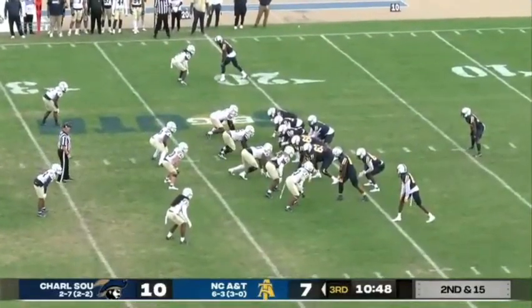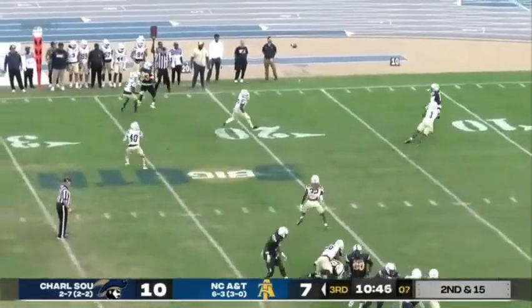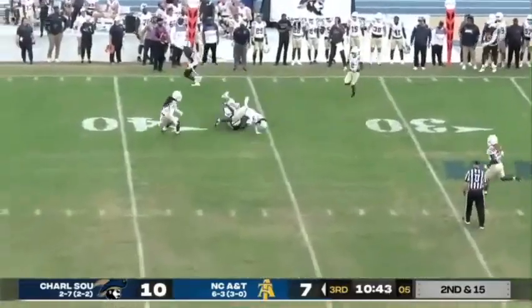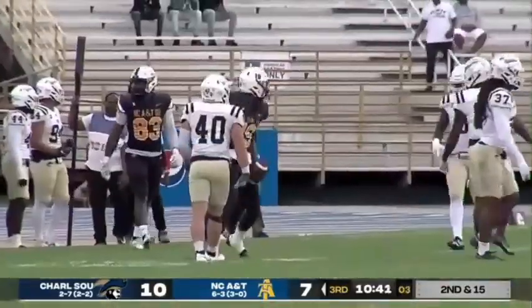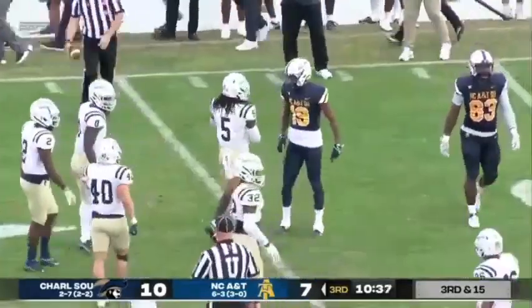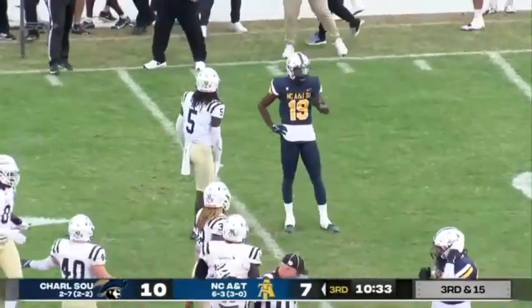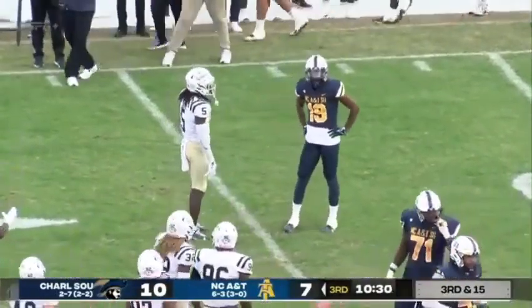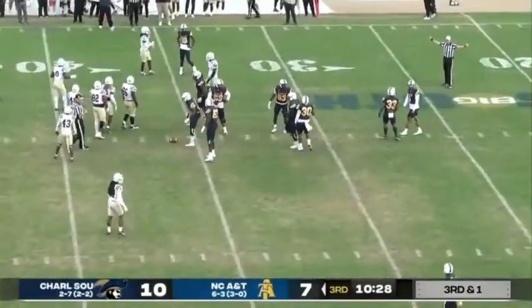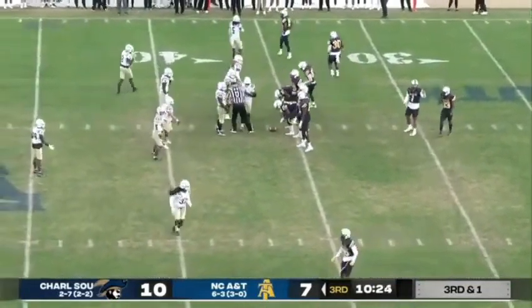Fowler will go under center. Rolls out. Under pressure, throws. That one is complete to Leslie. And it will be just shy of the first down marker by about a yard. 19, Zach Leslie. Fowler took a big hit from Anton Williams on that play. Third down and 1 for the Aggies. Third and 1 for North Carolina A&T.